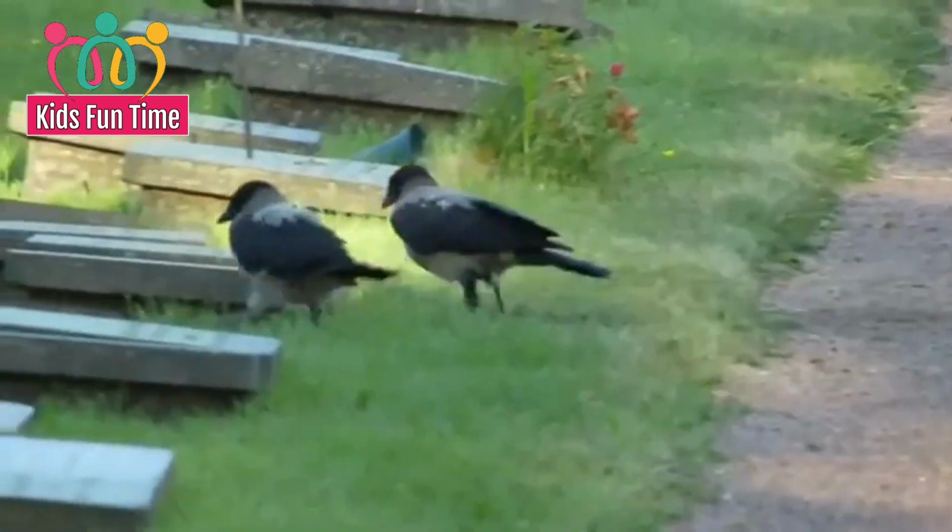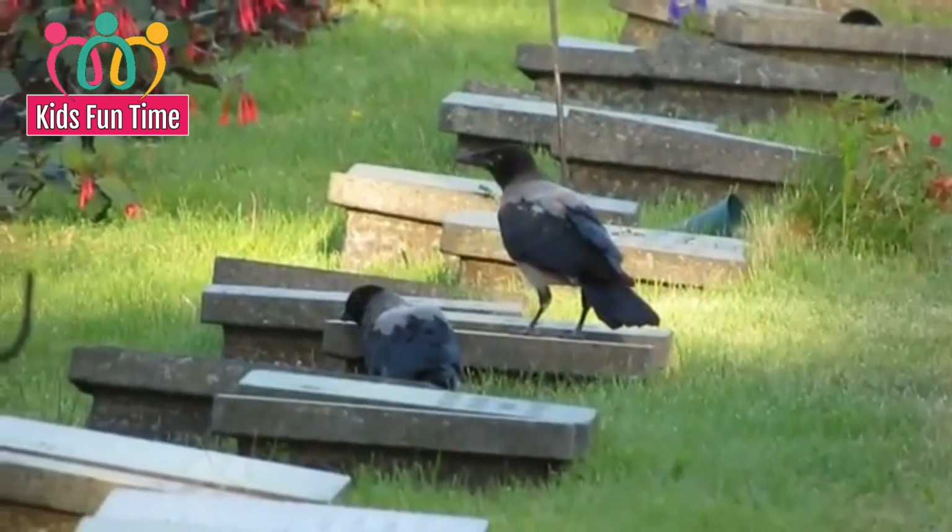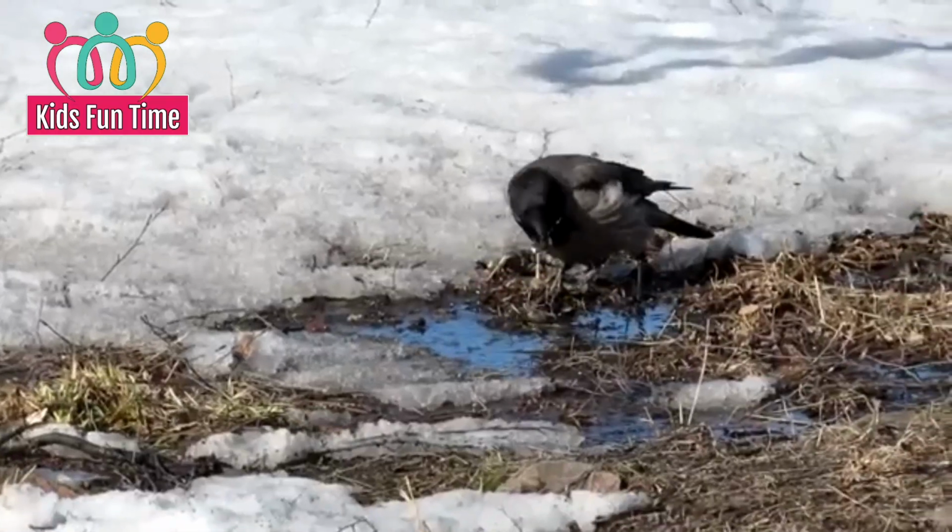Currently there is no known difference between the hooded crows and the carrion crows' calls, with one of their most common sounding like this.